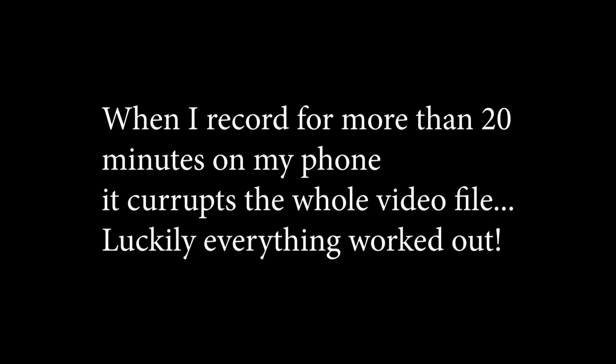I gotta turn off my camera before it doesn't record this data. All right, so now I'm gonna switch over to my other camera. All right, now we're back on the right camera. I really gotta get a second one because my phone does not always work properly. Sometimes it'll just break the videos.